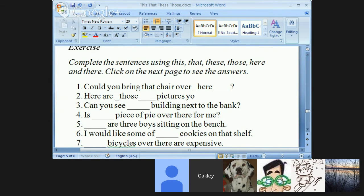To make it clearer, here are those pictures you wanted. This is a very common construction right here. Okay, here are those documents you asked me for. Very common. Everyday, workaday life. Those, because we're referring to them as something that was far away, and now they're here. So here they are. It's a little odd, but hopefully you can understand it.